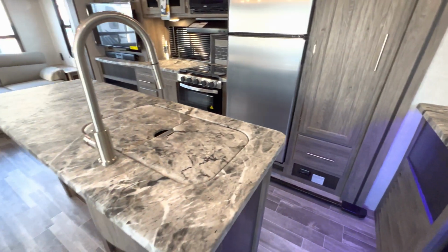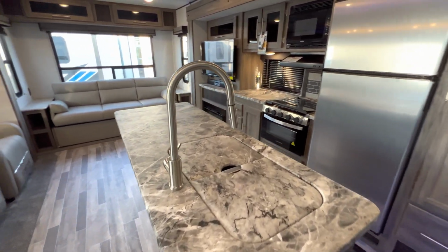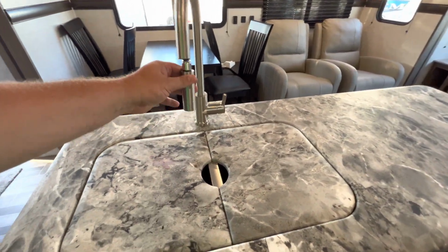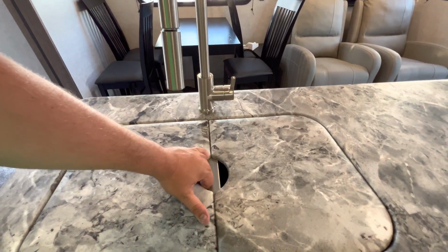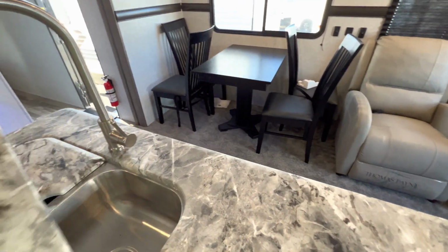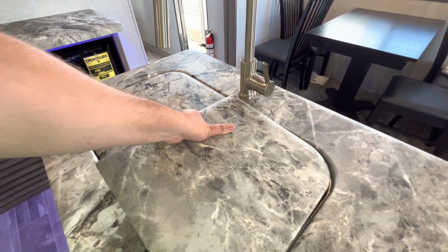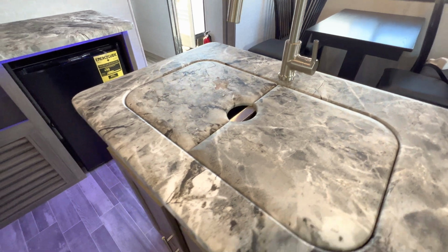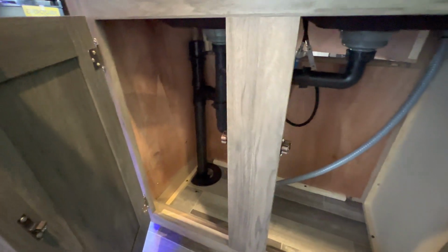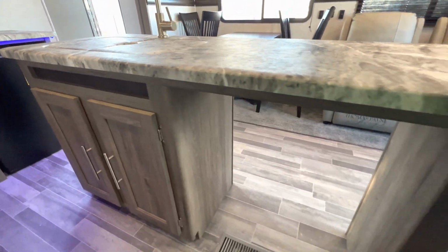So for the island, you get your high-rise stainless steel faucet, with the little snake doodad, so hitting those dishes from all angles. You also see, goodness gracious, that is in there tough. Double stainless steel undermounted bowl, so that's always a big time plus. And then underneath, you get some access to your plumbing and some more storage. And then again, like I said on the other side, look at that nice open area.